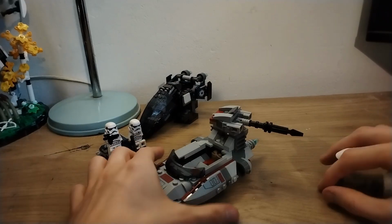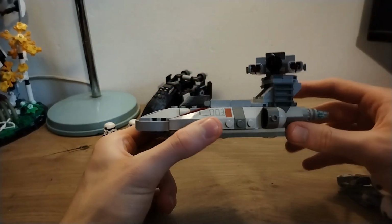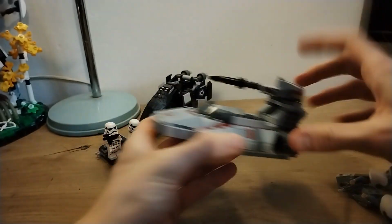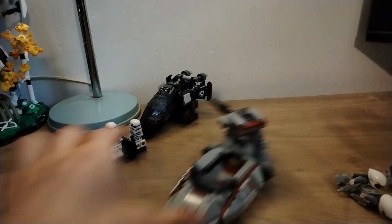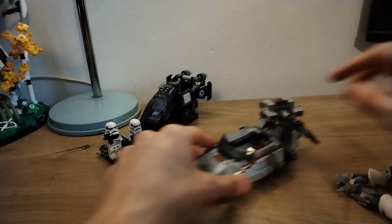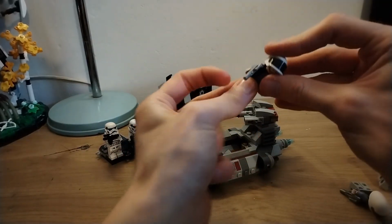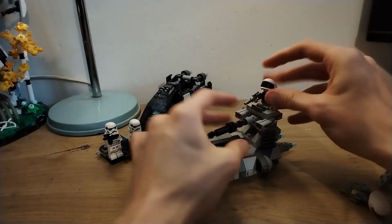With the Rebel Scout Speeder, it's a much thicker design. It's quite a bit smaller. You've got 2 boosters. It's got inverted tires as well, so you can roll it around on hard surfaces. You've got this nice turret, which of course you can sit minifigures in.